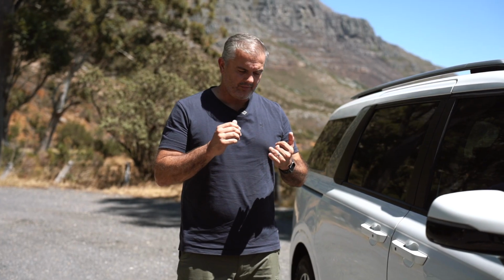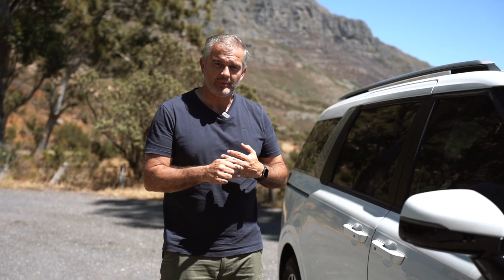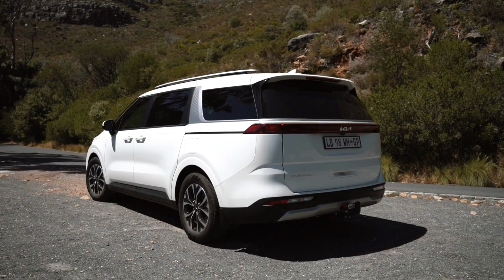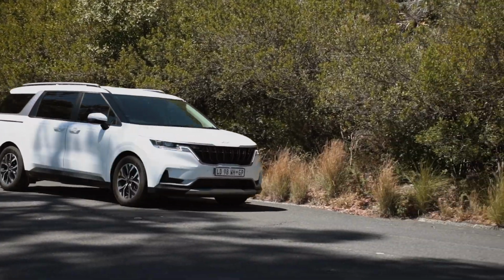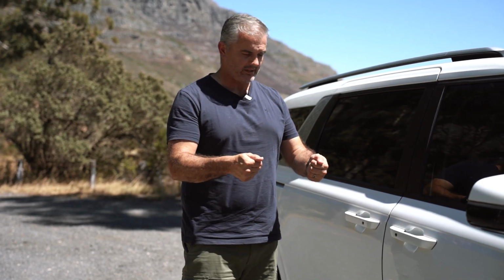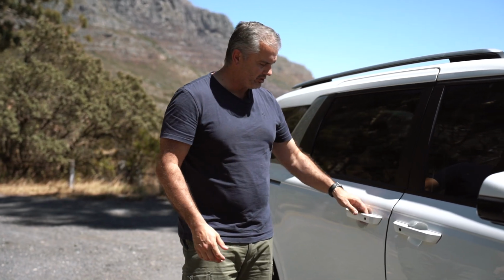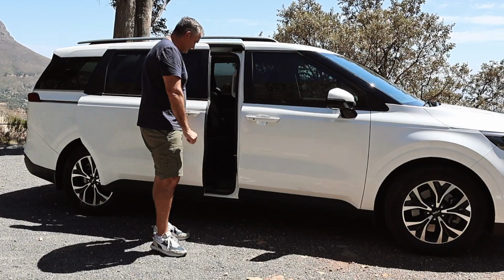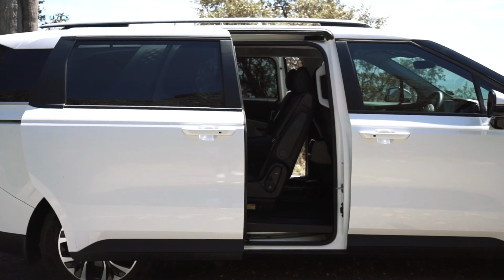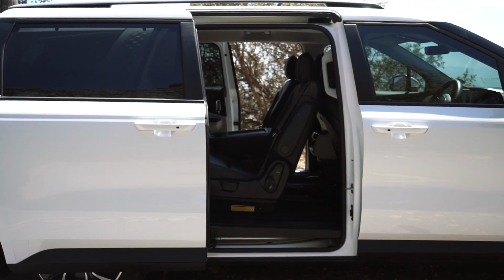Unlike the likes of the VW Combi and the Mercedes-Benz V-Class, the Carnival is actually based on an SUV. It shares its platform with the Kia Sorento, which makes the driving experience altogether more SUV-like, so you don't sit on top of it like some of the buses. The other advantages of a bus is that there's two sliding doors, which is great in terms of tight parking spaces, so you don't have kids opening the doors onto other cars, and it's easy to get in and out of.